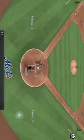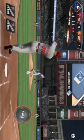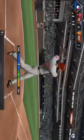And this is a foul straight back. Strike. From the belt, the pitch. And a ball. A ball and two strikes. And he goes down on strikes. The Phillies lead it 13-2.